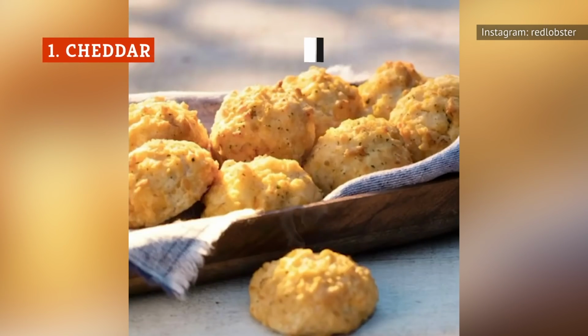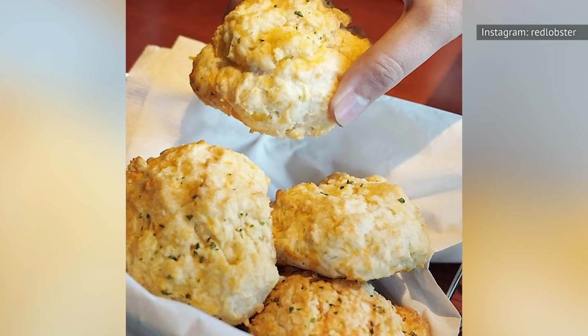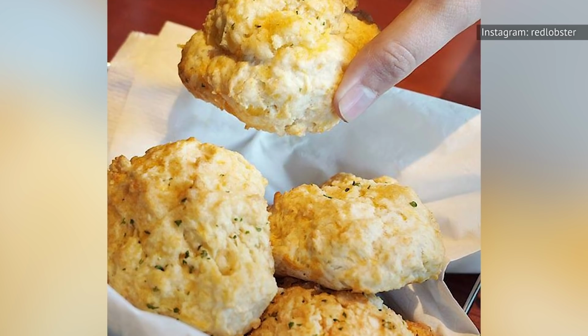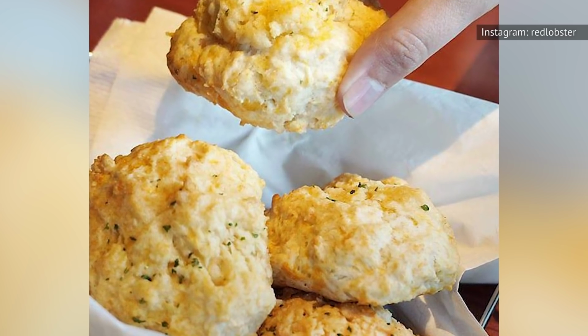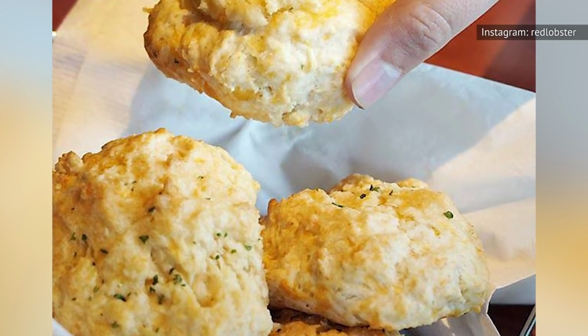Cheddar Bay Biscuits are the stuff of legend for a reason. Cheddar Bay Biscuits are so popular, Red Lobster serves over 1 million biscuits every day. A quick search on Pinterest will show hundreds of DIY copycat recipes and hacks to make your own biscuits at home. Originally introduced as a replacement for Hush Puppies, Cheddar Bay Biscuits have only been around since the early 90s, but since then they've developed a rabid cult following.